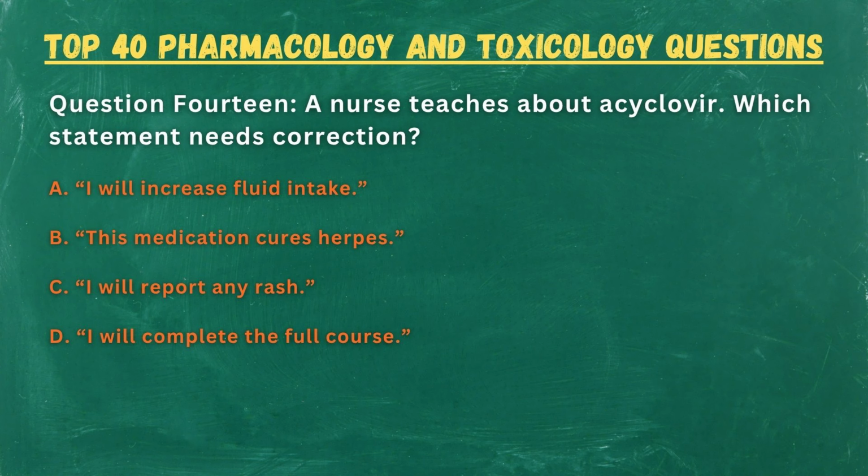Question 14. A nurse teaches about acyclovir. Which statement needs correction? A. I will increase fluid intake. B. This medication cures herpes. C. I will report any rash. D. I will complete the full course. Answer: B. This medication cures herpes.